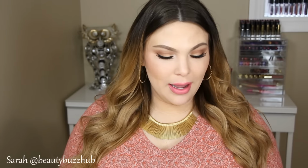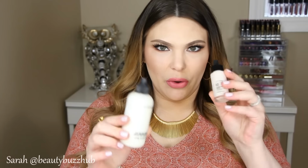Now the downside to this foundation is the shade range. I think they only have 5 or 6 shades to choose from in the whole line of the Double Wear Maximum Cover, which totally sucks. And like I mentioned, I have the lightest shade, Creamy Vanilla, and it's just too dark for my skin. So that's why I mix in white foundation, and I've been using both of these back and forth. I just wanted to give you guys a couple of options if you're looking for a white foundation in general. It's a good thing to have if you're fair because you can cocktail and customize any foundation if it's too dark for you.